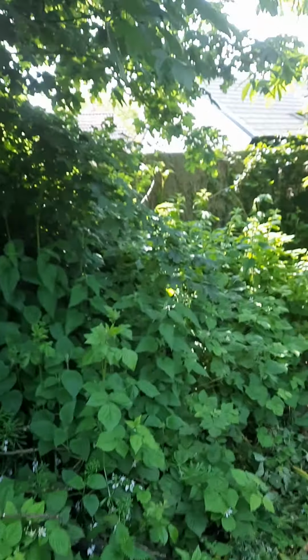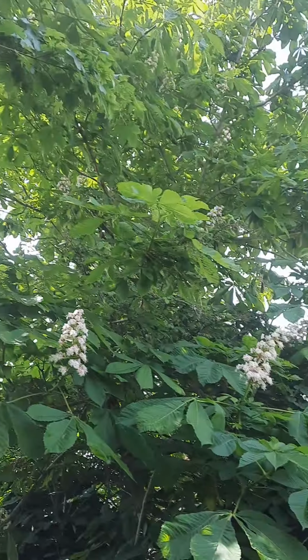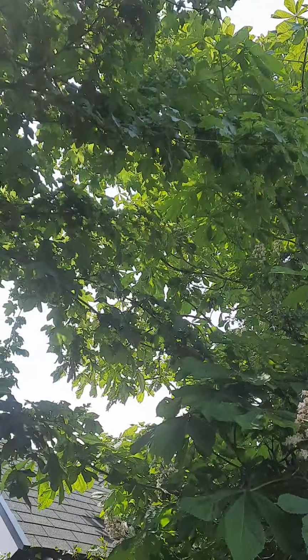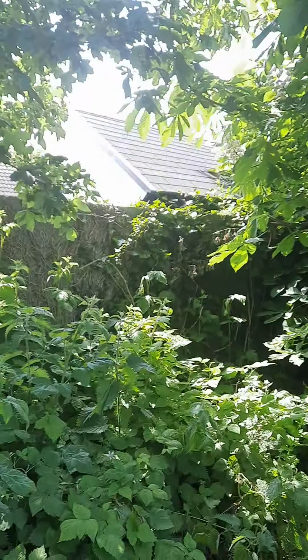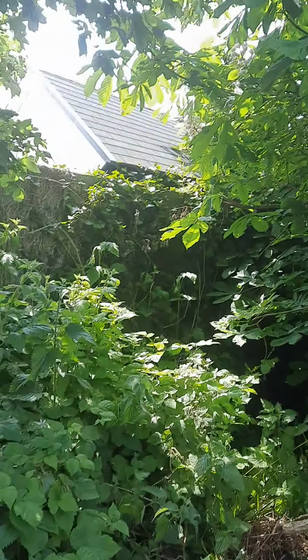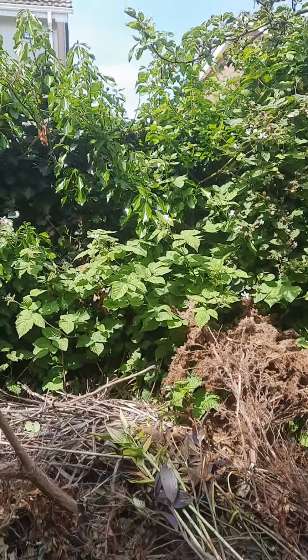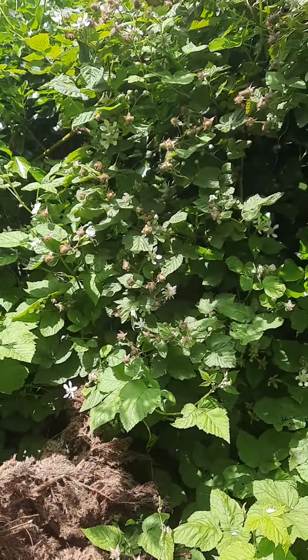And here's the lovely chestnut tree, which is doing beautifully. It's great to have the luxury of space to grow trees like that, but other times I feel guilty that I'm not growing veggies. There's loganberries doing quite well, if I can ever get to them.